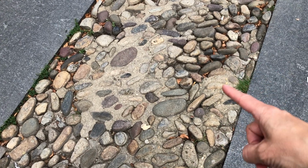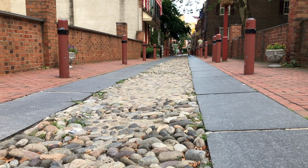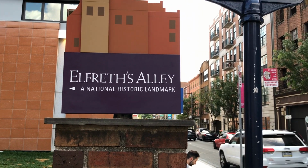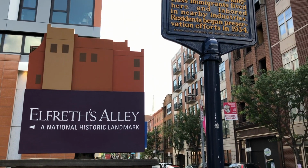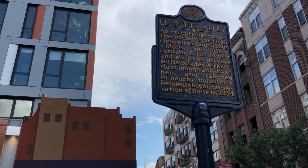That's really cool. That's like the old style cobblestone. I'm standing at the end of Elfreth's Alley, not sure if I pronounced that correctly, which is one of, if not the oldest street here in America. What makes Elfreth's Alley so unique is that it has been continuously inhabited since it first opened up in 1706. We're going to take a walk down it so you can see what this original street looks like today.